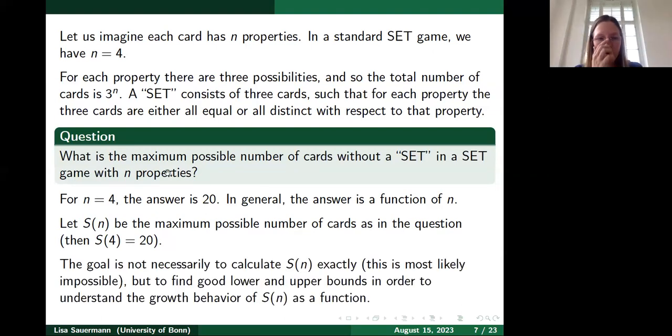And so, as I said before, the goal is not necessarily to calculate this S of n exactly. It's probably impossible to calculate S of n exactly as a function of n. But the goal is to understand its growth behavior as n tends to infinity. So as n is large, we want to understand the growth behavior of this function S of n.